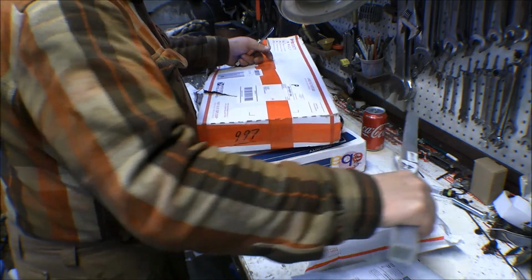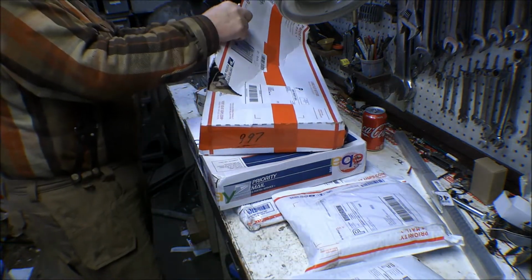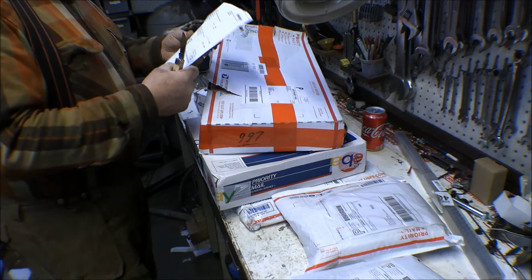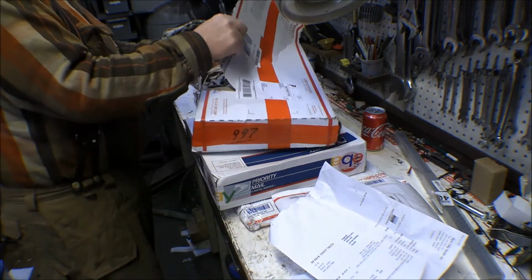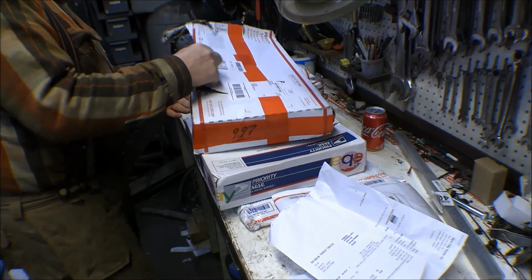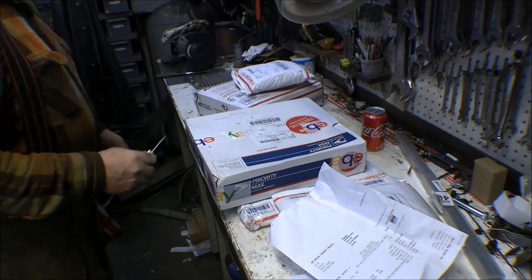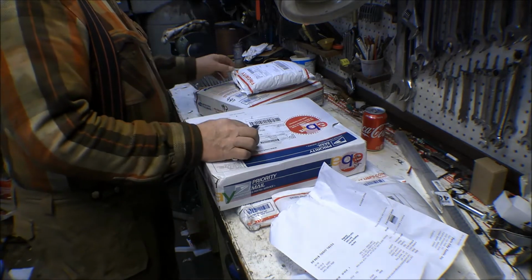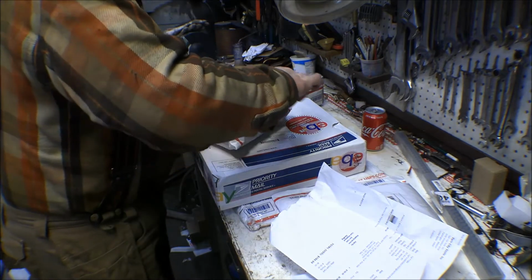So anyway, I can probably never use that again. I'll have to put it back up for sale, but there it is. So now I can make that flange end for that sawmill for that edger blade. So let's see what else we got here.